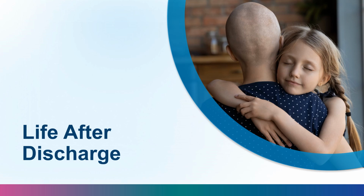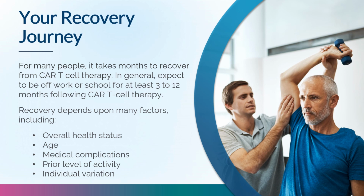What will life look like going forward? It can take months to recover from CAR T-cell therapy. In general, you can expect to be off work for at least 3 to 12 months. Your recovery depends on many factors like your overall health status, your age, medical complications, your prior level of activity, and other individual factors. Some patient recovery time is relatively short, while for others the recovery period is quite slow. Some patients will never feel the same as they did before CAR T-cell therapy.